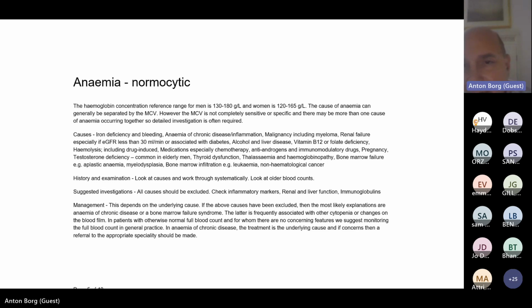In females, 120 to 165. And we always try to separate anemia according to the MCV, and I should say also according to the reticulocyte count. However, MCV is really not that sensitive or specific. So even if there's no MCV abnormality, you need to investigate for causes of a macrocytic anemia.